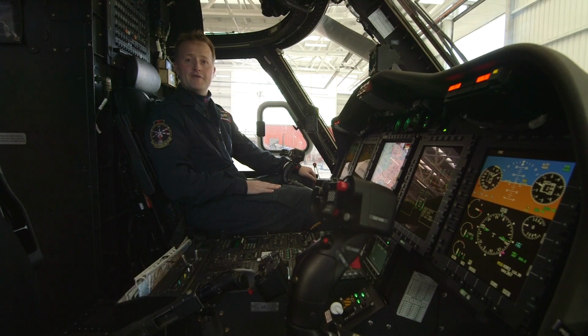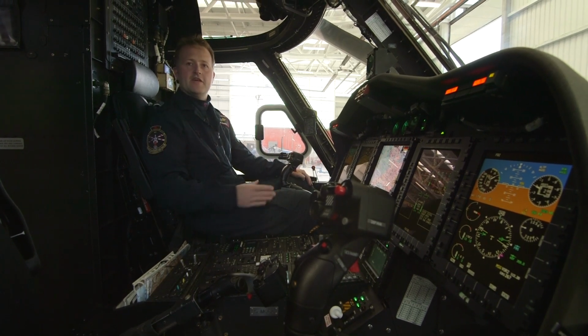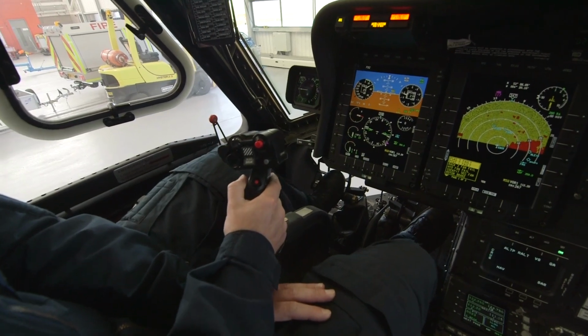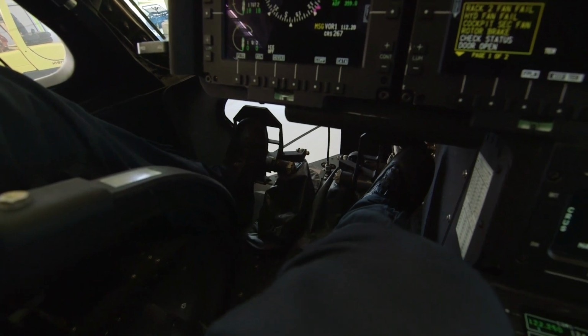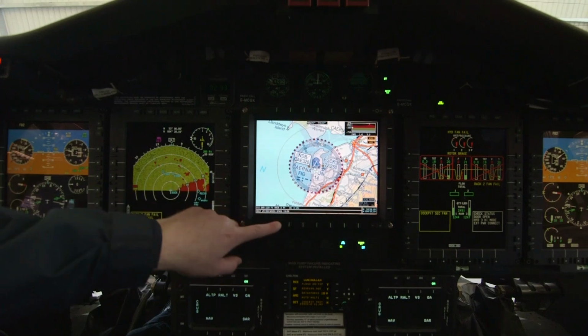Okay, this is the cockpit of the helicopter. There are two pilots, one sits here in this chair and the other one sits on the other side. These are the controls to fly the helicopter. This one moves the helicopter forwards and backwards, and this one moves it up and down, and then there's two pedals down on the floor as well, and that keeps the helicopter straight. We've got two engines and they're controlled on these screens, and then we've got a map in the middle to see where we're going.